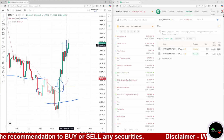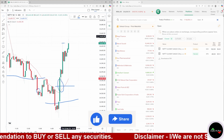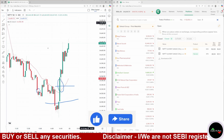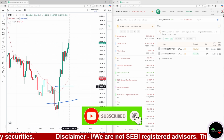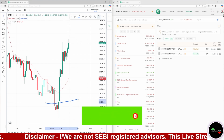Okay friends, I hope you can learn from my mistake and avoid such a silly mistake of holding the trade for a long time in anticipation that the market will move in our direction. The best way is to exit the trade as per our planned loss. That is the biggest mistake I made today, and we have paid the cost for that.